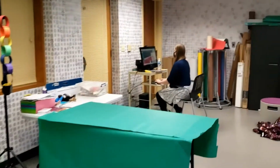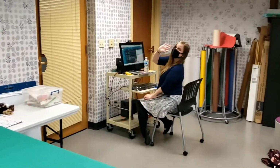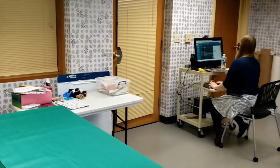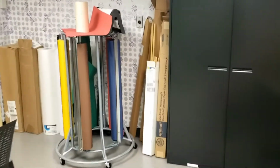And the other half of the room we have set up as a temporary workstation. So you see Miss Stephanie working away. We have this station set up so that we are away from each other. We can practice safe social distancing.